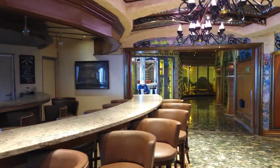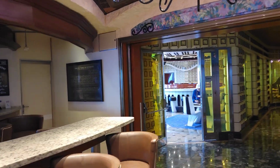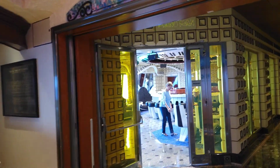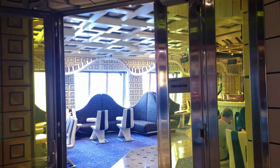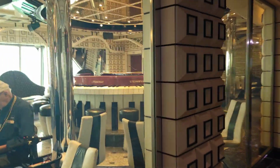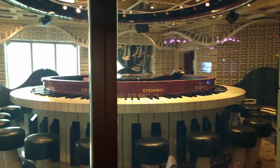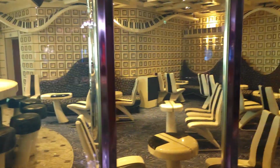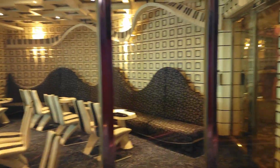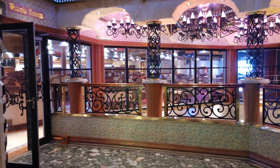You're right past it, you have the piano bar. We had to do that. We were supposed to do it last night and we ended up doing something else instead. The Motown Challenge. It was fun. It was funny. Those ladies really get into it. It's a really neat bar, though. I think it changes colors at night, too. I think there are lights on the piano that change colors.